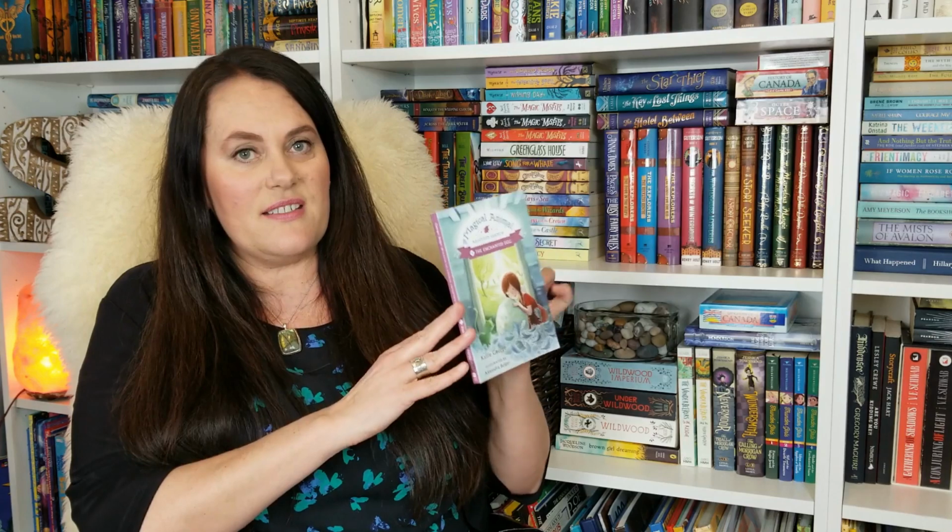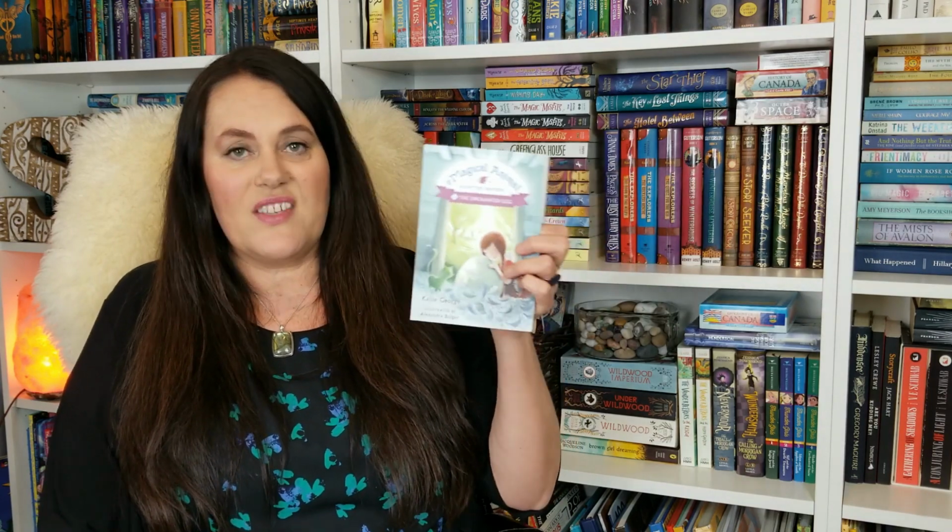The first one is a chapter book, and this is The Magical Animal Adoption Agency. This is book number 2, the second book in the series. I think there's 3 out so far, and this is absolutely adorable.